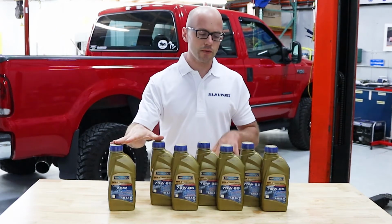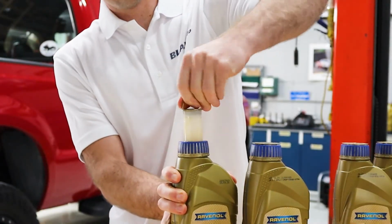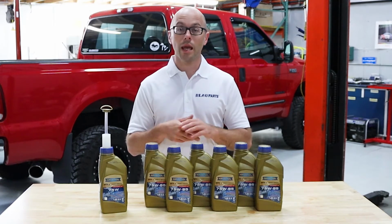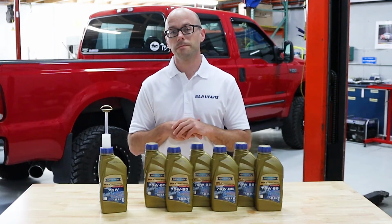Another great benefit is Revenol's proprietary bottle cap. It includes an integral pour spout and fill tube that conveniently allows you to easily fill your differentials and transfer case without spilling. And in most cases, an additional fluid pump would not need to be purchased.